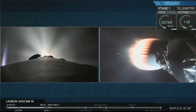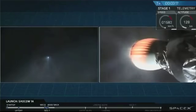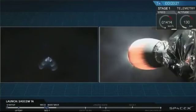On the left-hand side of your screen, that's a view from the top of the first stage of the Falcon 9, currently executing a boost back burn. This is a shot from the ground as we can see it here in California. And on the right-hand side of your screen, you can see the bottom of the second stage as its Merlin vacuum engine continues to push that SAOCOM 1A satellite into low Earth orbit. Stage 1 boost back is shut down. That second stage will continue burning its Merlin 1 vacuum engine all the way until 10 minutes into flight.